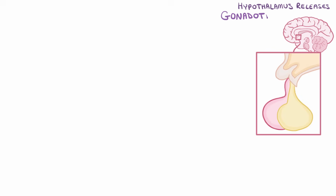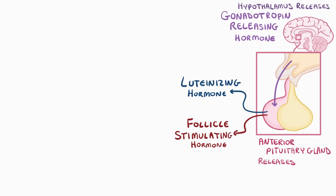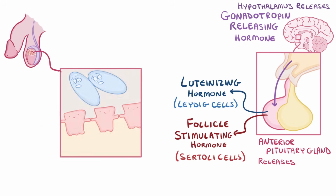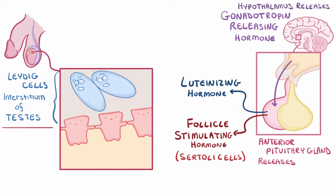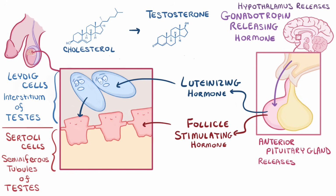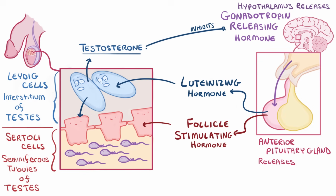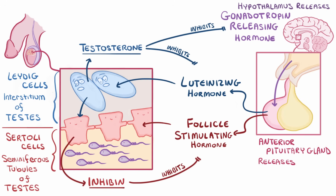Now, in puberty, in both males and females, the hypothalamus starts to release more gonadotropin-releasing hormone, which gets the pituitary gland to release luteinizing hormone and follicle-stimulating hormone. In males, these hormones affect the Leydig cells, as well as the Sertoli cells. The Leydig cells are in the interstitium of the testes, and in response to luteinizing hormone, they convert cholesterol into testosterone. The testosterone, along with follicle-stimulating hormone, then stimulates Sertoli cells in the seminiferous tubules of the testes to make more sperm. To maintain balance or homeostasis, testosterone reduces gonadotropin-releasing hormone and luteinizing hormone, and Sertoli cells release the hormone inhibin, which inhibits release of follicle-stimulating hormone.